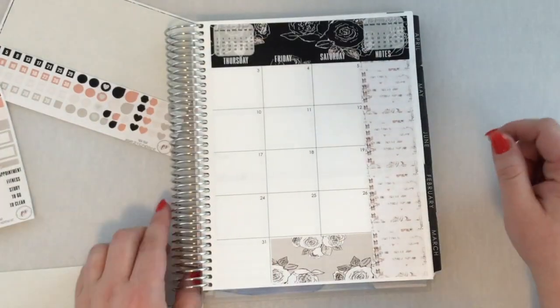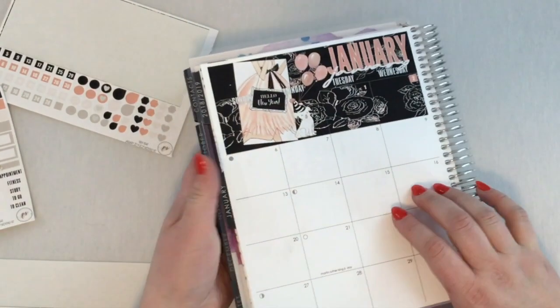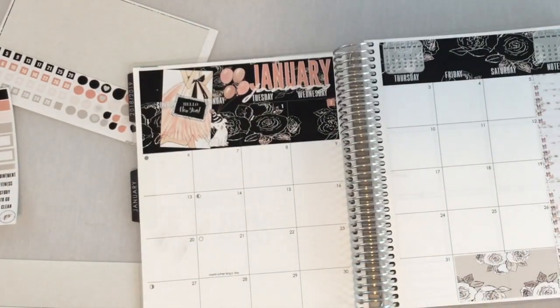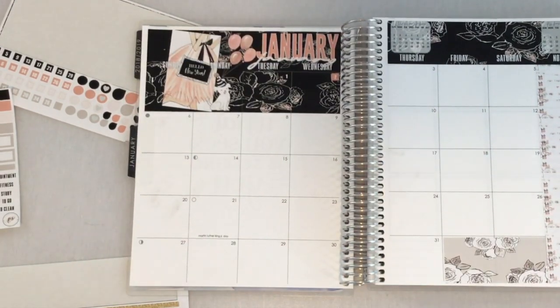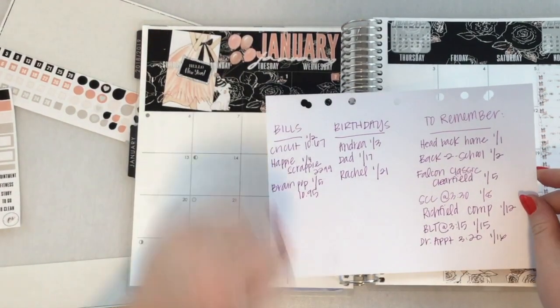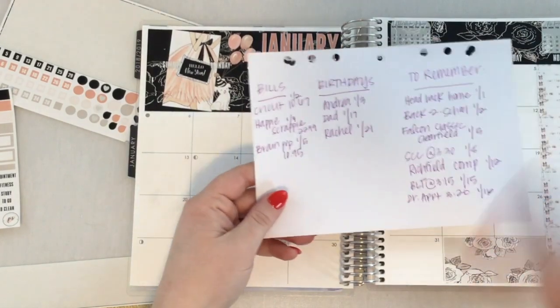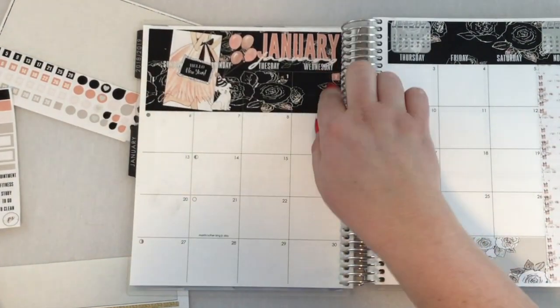Okay, so now let's get into the big stuff. The nice thing is that I learned from Tiffany from Cardboard Couture to do some pre-planning. And so I have done all my pre-planning. I've written all the bills, the things that I need to remember, and then the birthdays for this month. And this is how I pre-planned my month.